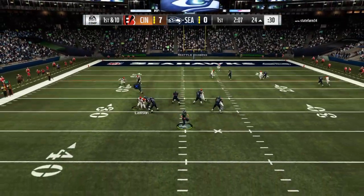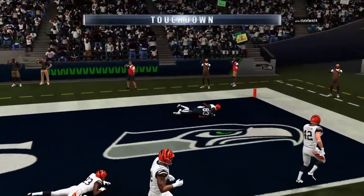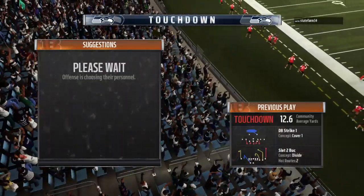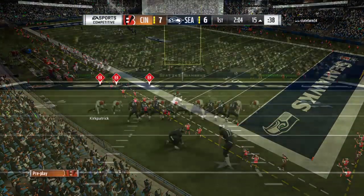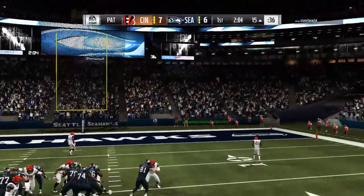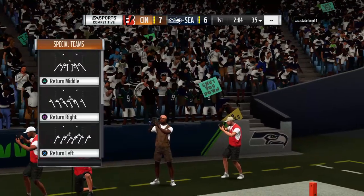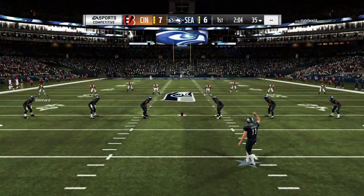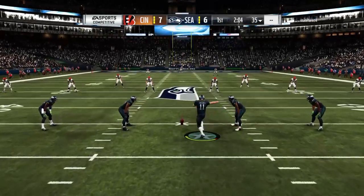On first down, Wilson. End zone caught. Touchdown, Seattle. As his guys are in for 6. And the Seahawks just an extra point away from tying this thing up. And it's no good. He misses the extra point, and this remains a 7-6 game. Out to kick is Janikowski.